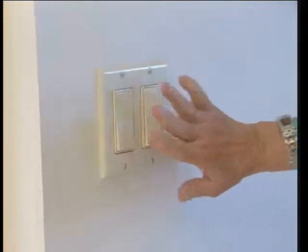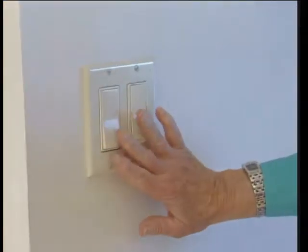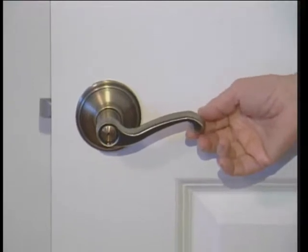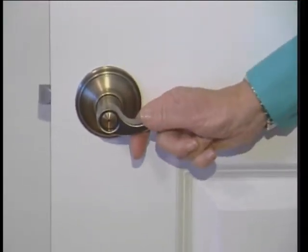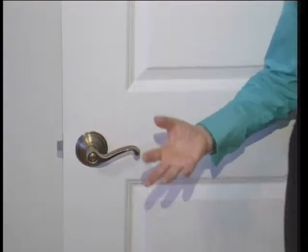Something as easy as changing old-fashioned light switches to the toggle type or replacing door handles with the lever type can really help people who have arthritis in their hands or possibly have had a stroke that affected their hands.